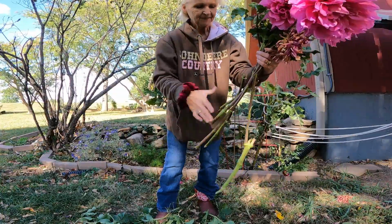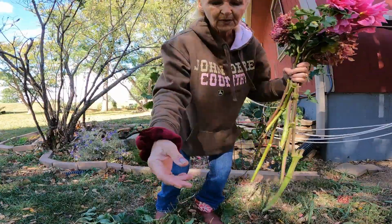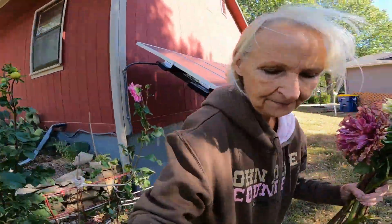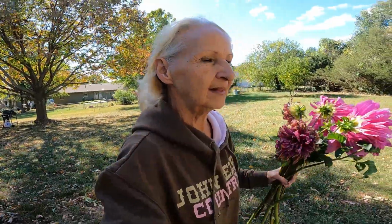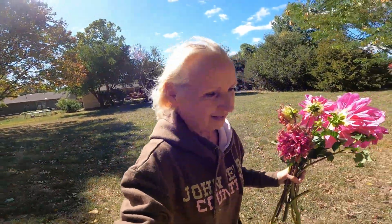Okay. I'm going to go top the bottoms off. Put them in some cool water. And see how long I can keep them. So windy. It's been windy the last 2 or 3 days, because that cool air is coming in.